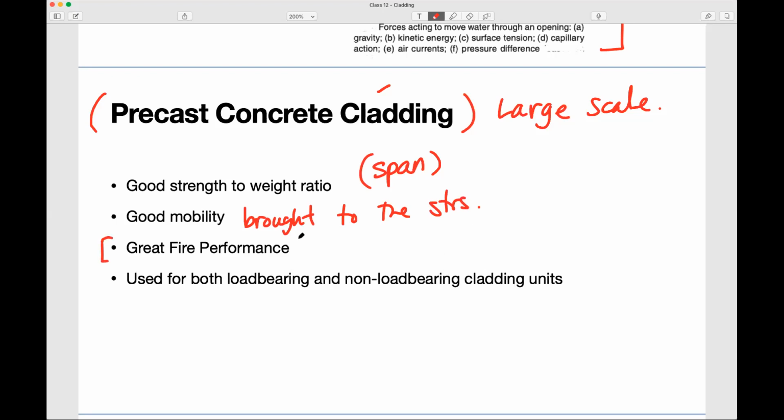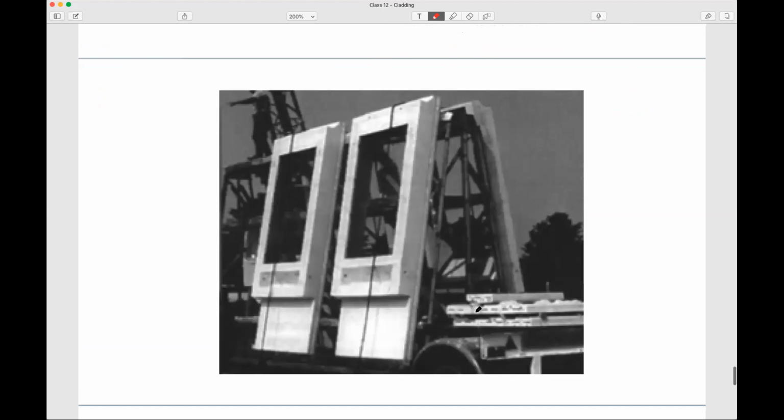Extremely good with fire performance. It's obviously non-combustible in terms of a material. And it can be used for both load-bearing and non-load-bearing. So it has some functional qualities, something that would be functionally attractive for why you might choose to use it.